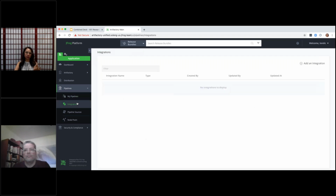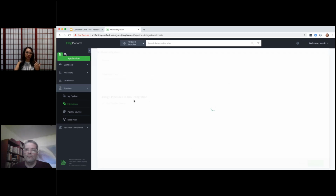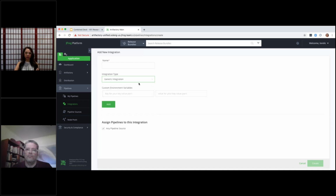The first one is integrations, and this provides a centralized dashboard to manage all of the secrets across your organization. So an integration allows your pipelines to be able to connect with any external service or tools such as GitHub, Jenkins, or many others. And it provides out of the box different types of integrations for you. So here, for example, we support many different integration types. If there's not one that you can find, you can just click on the generic integration.